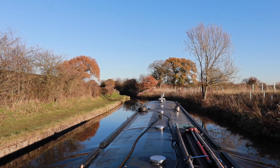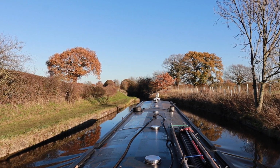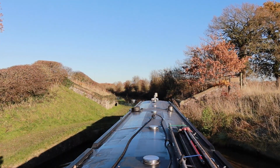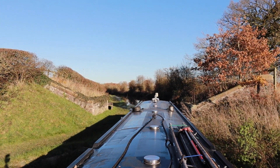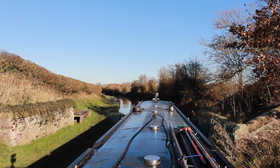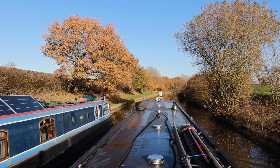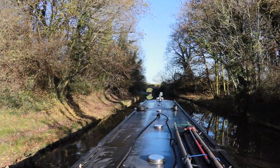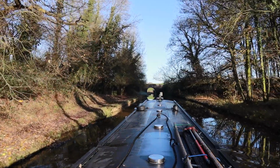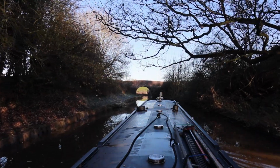It's almost impossible to get through this gap without scraping a boat. There's brick that sticks out on the left, just below the waterline. Take our time. Do it. There you go. Every time. With the blue skies and the sound of the birds and the last of the leaves falling off the trees, it really was nice to be out on a cut.